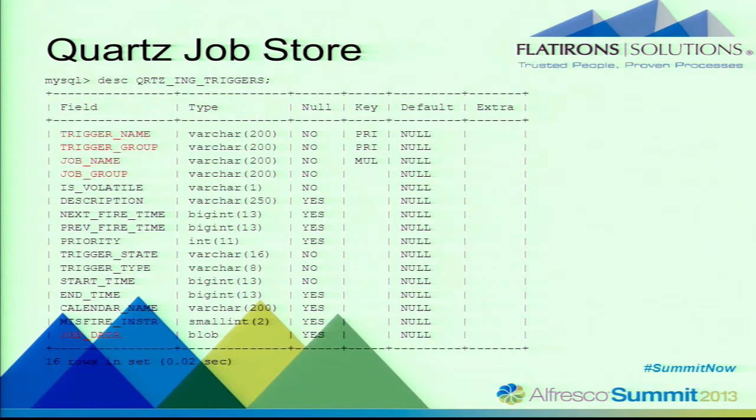The triggers table shown here, you can see these names, the trigger name, that's what I've created by prepending the fixed string and then the job ID, the group, which allows us to organize the triggers here within the table, and then the job name and the job group provide the keys into the job tables.